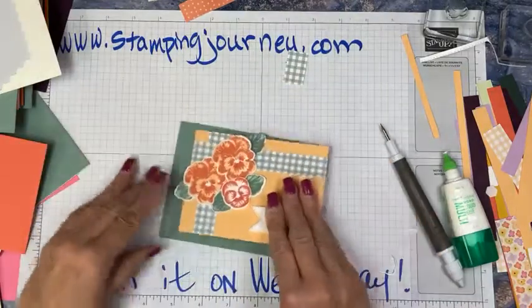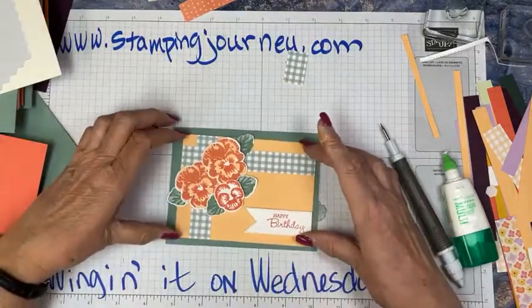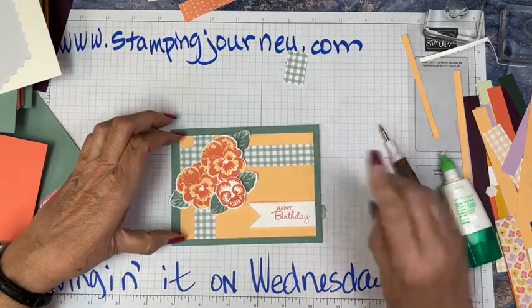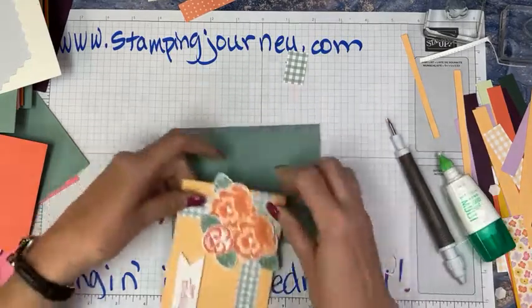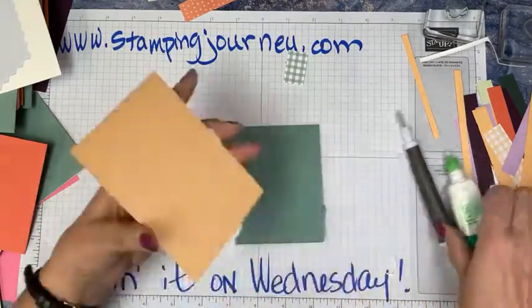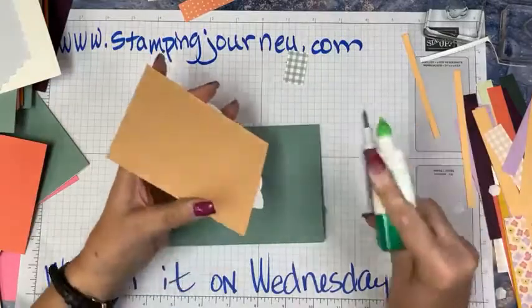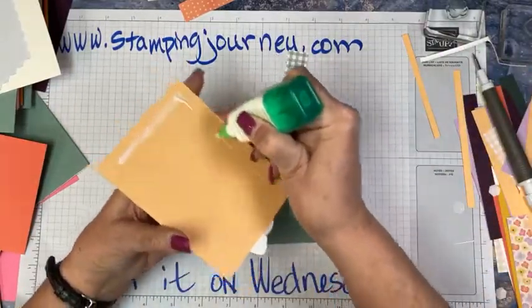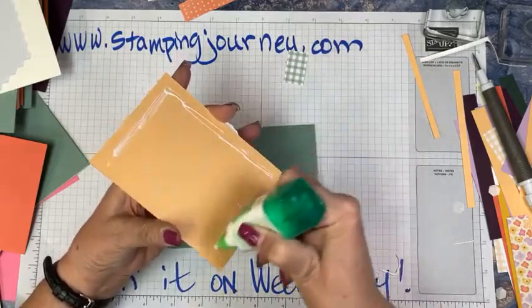Now we're going to put this on our base. Ooh la la. We're going to add some jewels on there. It will be lovely. I should push this one in just a little bit. There we go. Okay, I'm just going to glue it down since we already have dimensionals on the flowers. I don't want to make it too thick if you were going to mail it.